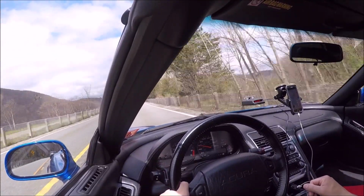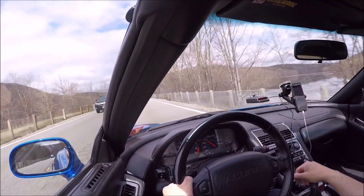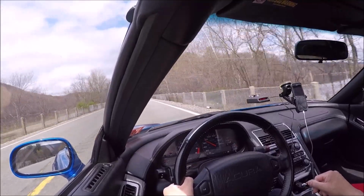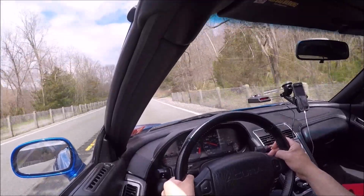Acceleration. There we go, there's some 8,000 RPM action. Only do that when your engine's warm. We've been driving a long time already. I got very sticky summer tires on here, so now they have heat in them.